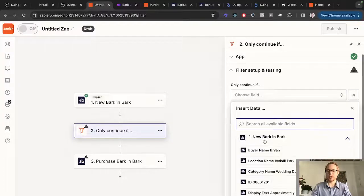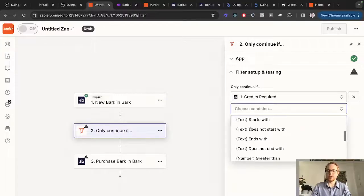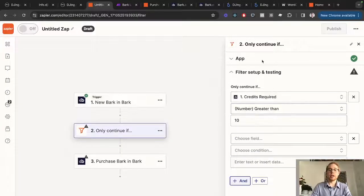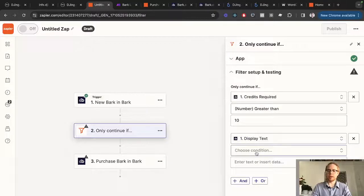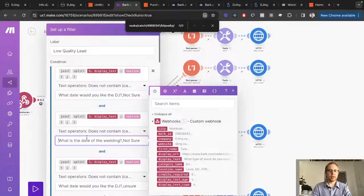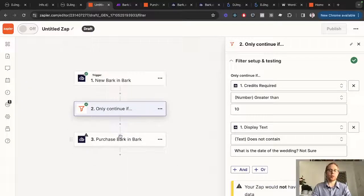You can do things like, let's just say, does the credits exceed, let's just say greater than 10? Maybe you only want the higher quality leads coming through here, which you have defined as being higher in credits. Let's say another one. Let's go display text, does not contain, and then we'll go back here. I'm gonna copy in this and paste it here. It doesn't contain the text line, what is the wedding date? Not sure. And then as long as it doesn't do that, great, then you can purchase a lead.